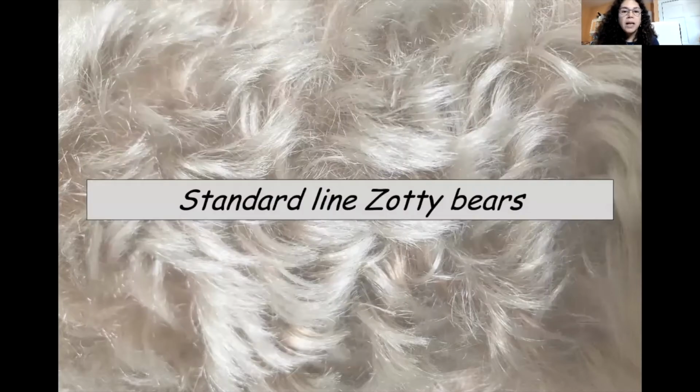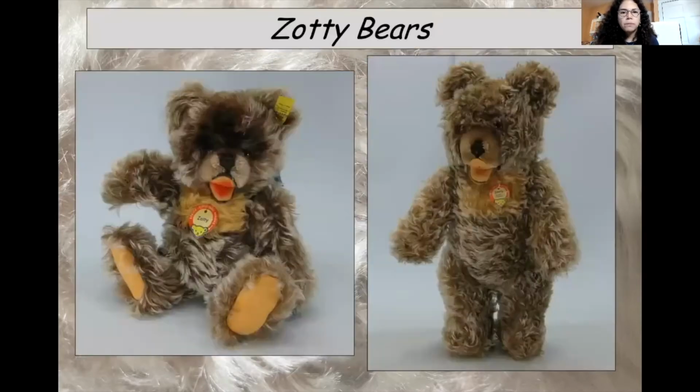Now let's take a look at standard line Zotty bears. And this is what we mean by that, just these beautiful, fuzzy, loving, endearing bears. And when I get questions from readers or others who write me emails, I would say maybe 10 or 20% of all the questions I received are about a Zotty bear or a Zotty bear wannabe.